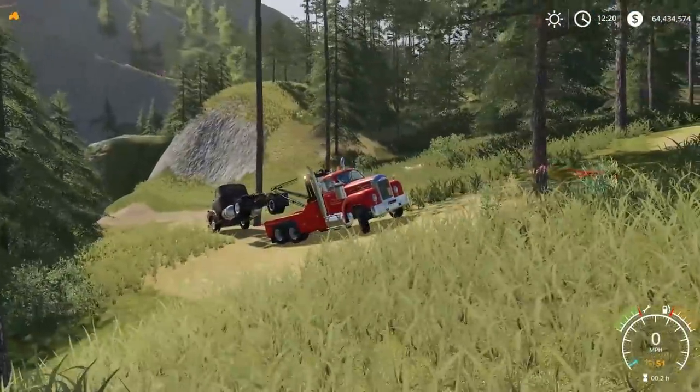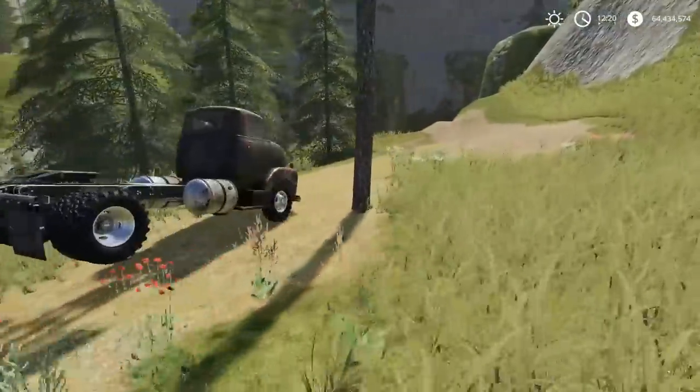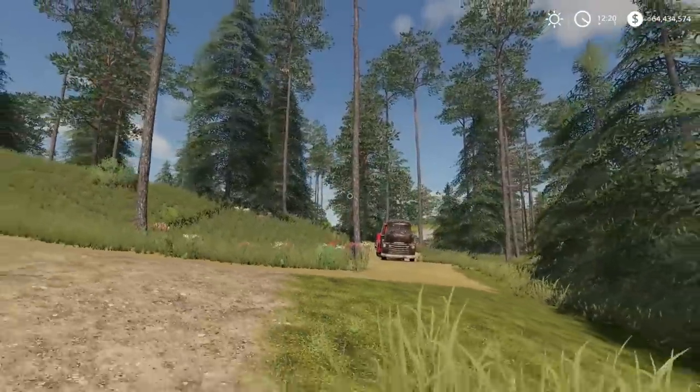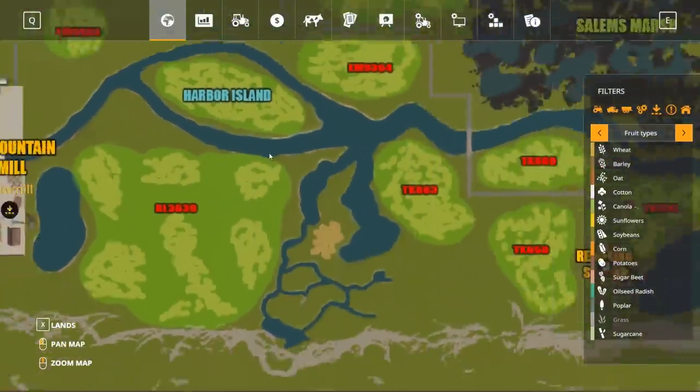Okay, so I think it's going to be really tough to move this. The truck worked good, don't get me wrong. The truck worked really good for winching that up. But I don't know if we're going to be able to move that. So I think for now I'm going to drop it right there. Go grab the semi and then put it on the semi. That's good. We got it. I just got to figure out how to get down the side of this mountain too. Like, I don't know how this is going to work out.